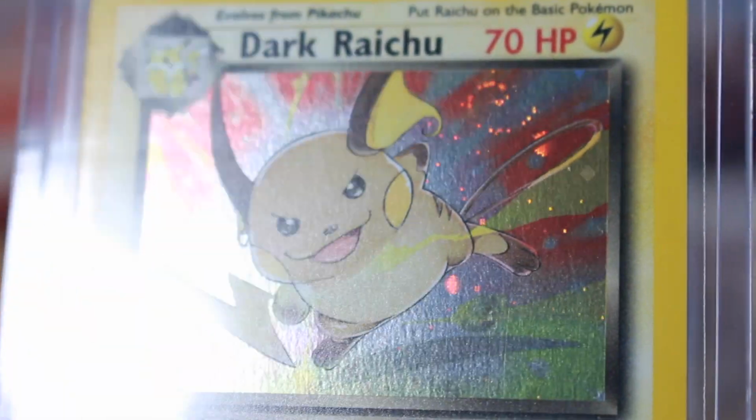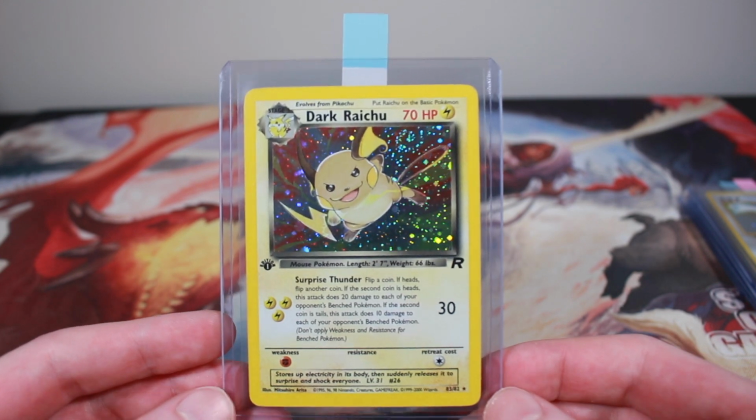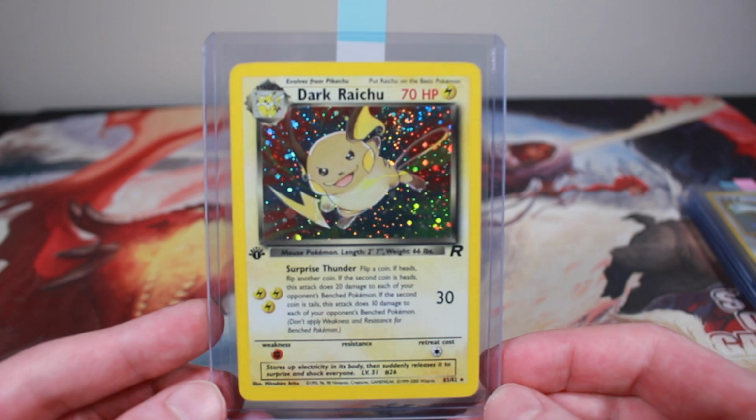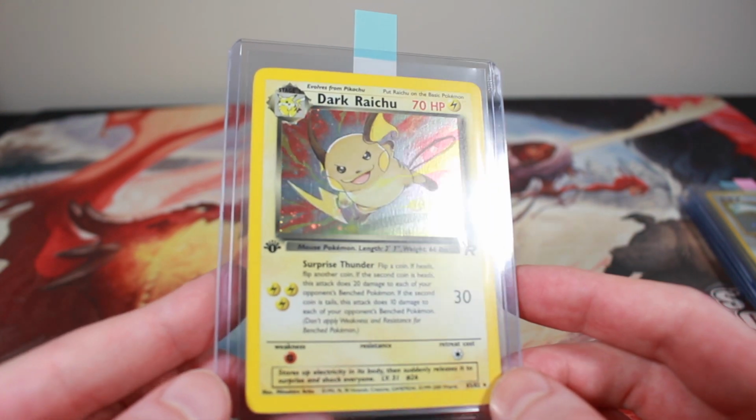Just a gorgeous card. But what I was saying was, so they were going to put this in the Neo set, and then I guess at the last minute, they decided to throw it into the Rocket set, and so it's number 83 out of 82. The very first secret rare. Awesome. Very nice card.